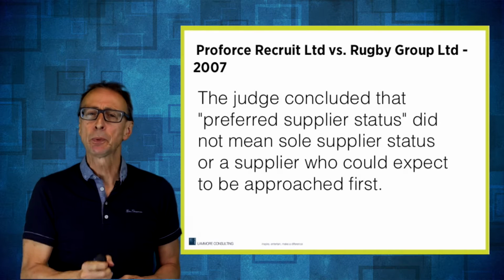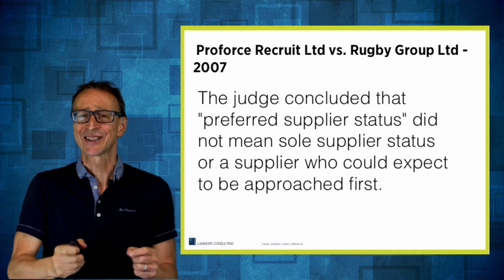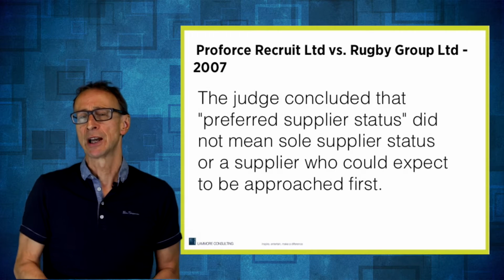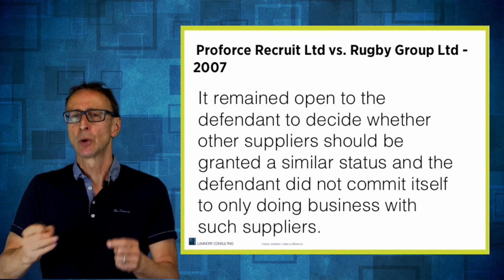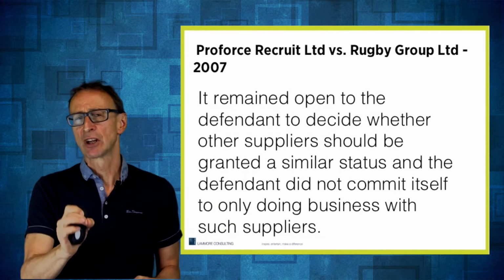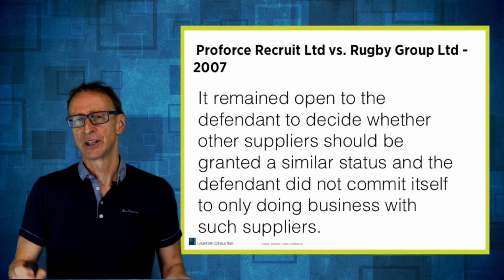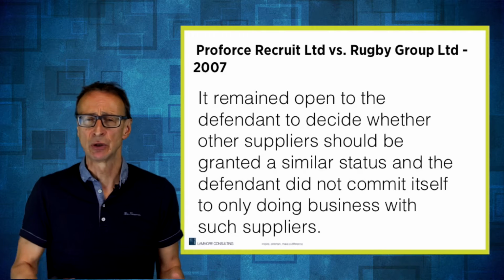It remained open to the defendant to decide whether other suppliers should be granted a similar status, and the defendant could not commit itself to doing only business with such suppliers. So just because you're on a PSL doesn't mean that you are now given exclusive rights, if you like, to bid for any contract. And that leads us, I guess, onto the last part of this webinar, which is: if you're not on a PSL, does that mean that you can never do business?